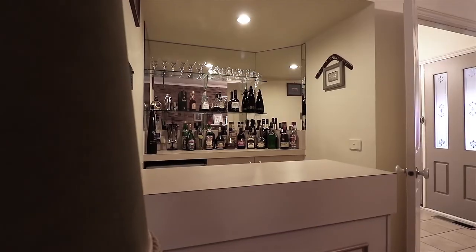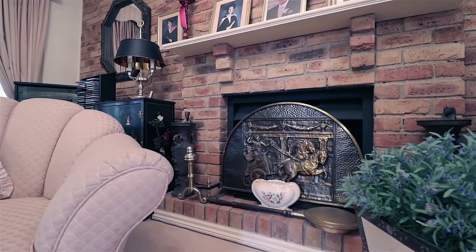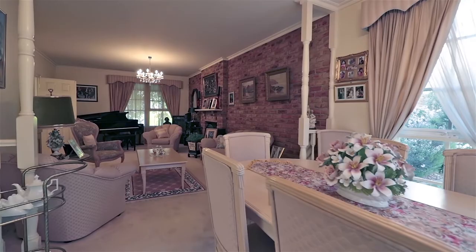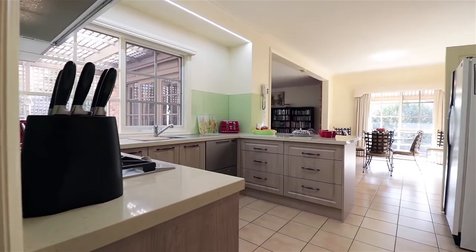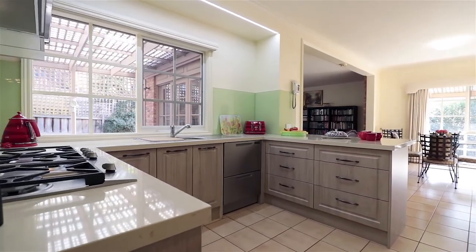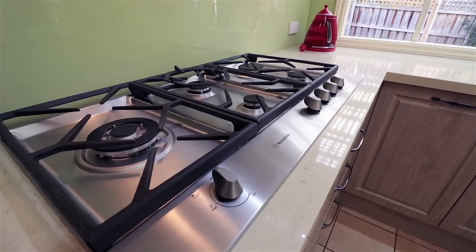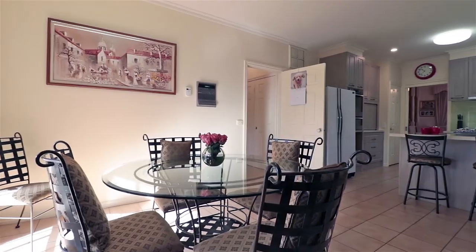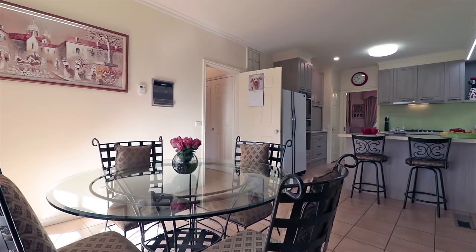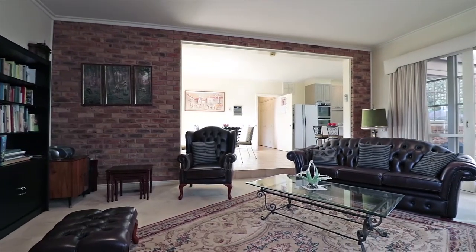The formal living area is big enough for a grand piano, has its own bar and wood fire. What an amazing kitchen, featuring gas cooktop, soft closing drawers, stone bench tops, and a huge walk-in pantry. The kitchen, meals, and family room is the hub of the home, perfectly designed so no one is excluded.